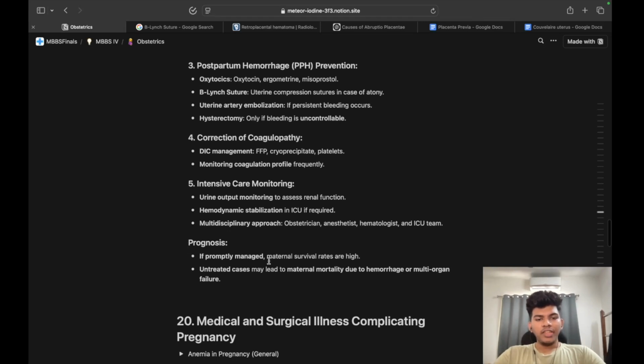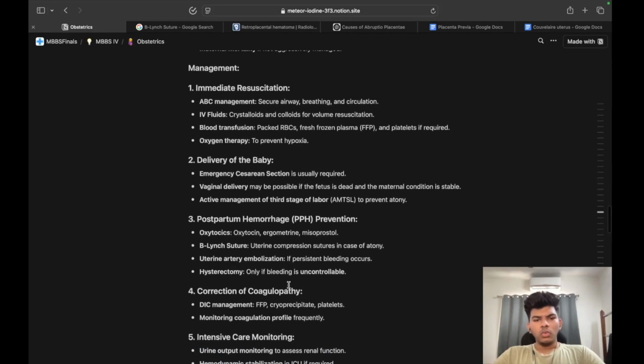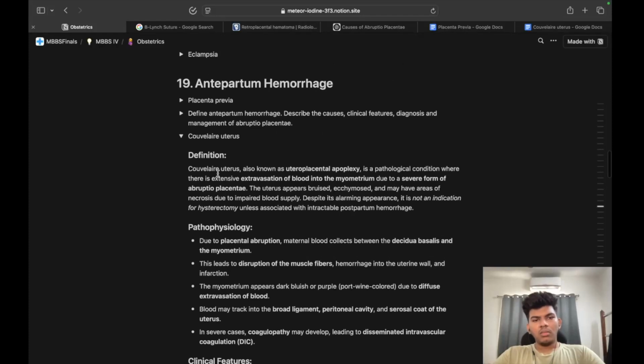Coming to the prognosis, if it is promptly managed, maternal survival rates are high. Untreated cases may lead to maternal mortality due to hemorrhage or multi-organ failure. So this is all about the topic Couvelaire uterus.